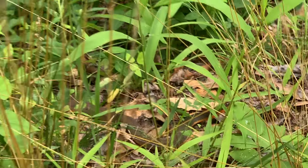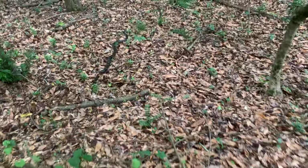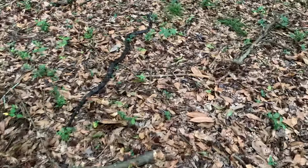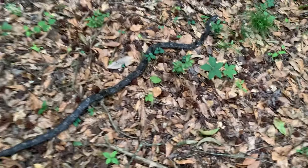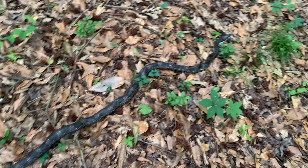Coolio. A rat snake. Pretty big rat snake too. Probably 5 feet. Honestly, this is more than 5 feet. This is the biggest rat snake of the year, probably.